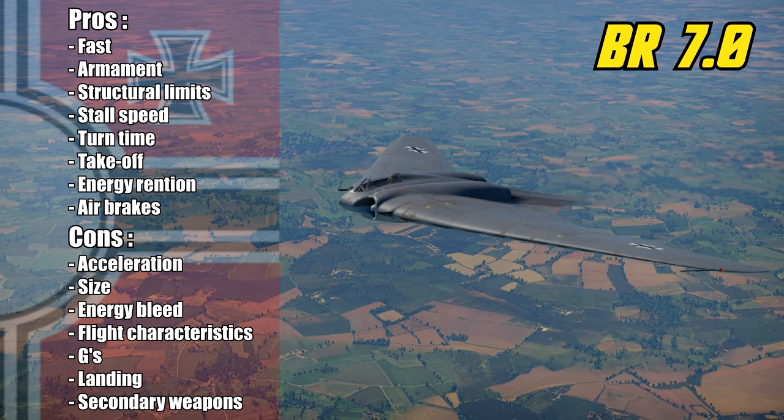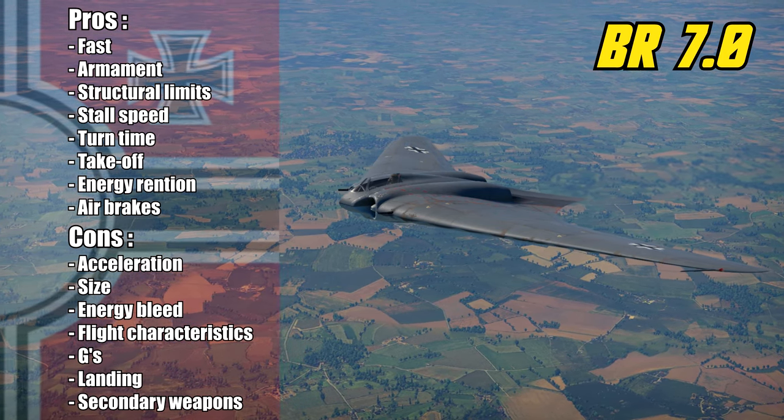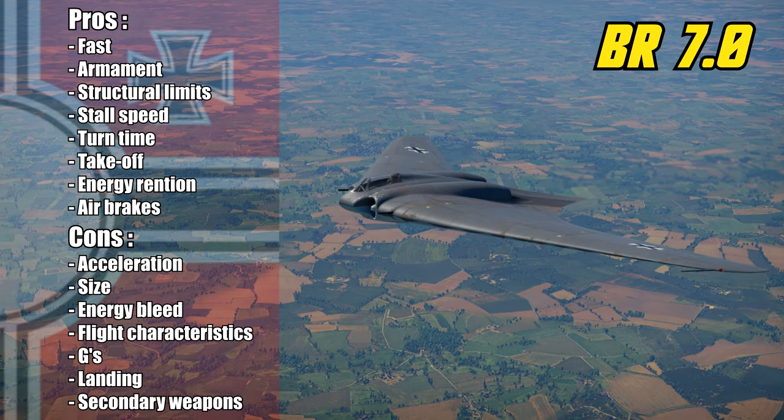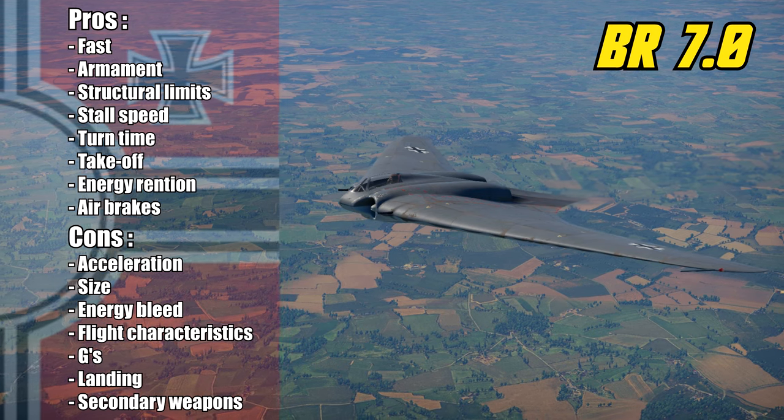It will make you bounce a lot of times, and each time it does, you will get closer and closer to the end of the runway. It's very annoying. The best thing you can do landing the Horten is not to use the landing gear at all. Just barely land the plane.